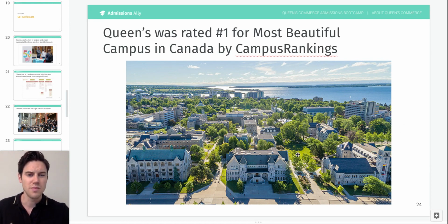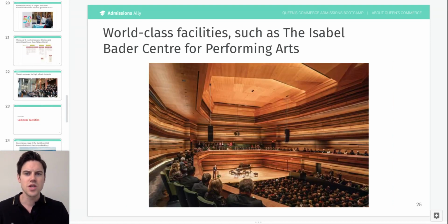right on the water, beautiful greenery and grounds, amazing limestone buildings. Lots of them have been redeveloped and modernized with glass and whatnot. Here is a demonstration of one of the new buildings. Here is this world-class facility that was just finished a few years ago called the Isabel Bader Center for Performing Arts. It's right on the water, and this is where a number of world-class musicians come to perform in this beautiful acoustics.